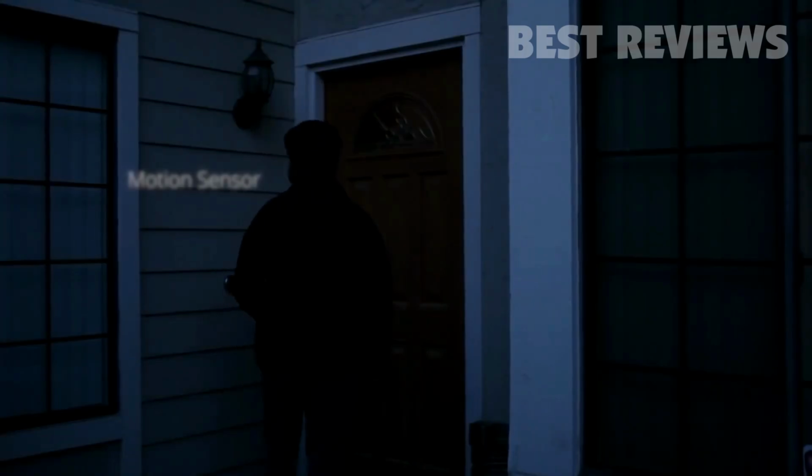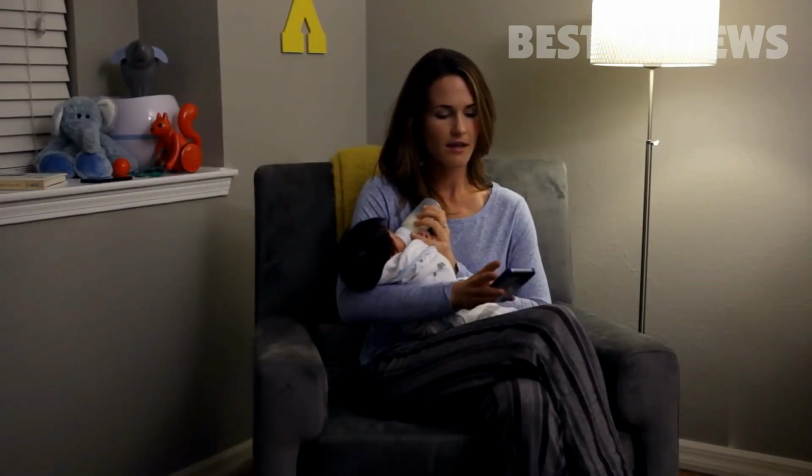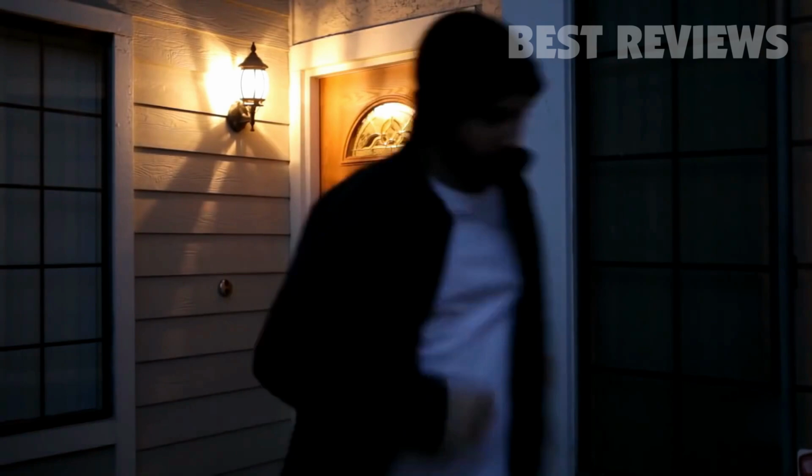SkyBell is more than just a doorbell with a video camera. It's a smart device with exclusive features that give you even more convenience and control over answering your door. SkyBell's motion sensor can detect when someone is in front of the door, even if they don't press the button. A rotatable camera and invisible night vision technology helps you see your visitor at night without them knowing.